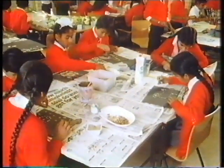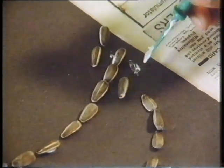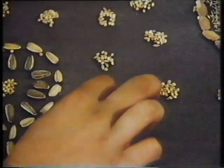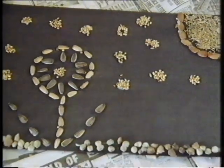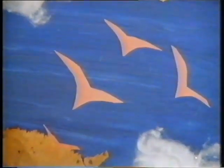Now, there's all sorts of things you can do with seeds. How about using them in a collage? Last summer, there was a national collage competition, and these are some of the winners.